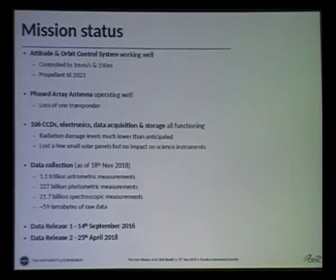As of last Sunday, the amount of data we've collected, we've got 1.1 trillion astrometric measurements of stars. So with 1 trillion observations, this becomes quite an interesting data science challenge. Any freak event that happens once in a million will happen a million times. The rare events exist in great abundance, and we have to be able to tell the 1 in a million freak artifacts in the data processing from the 1 in a million real astrophysically interesting transient events.